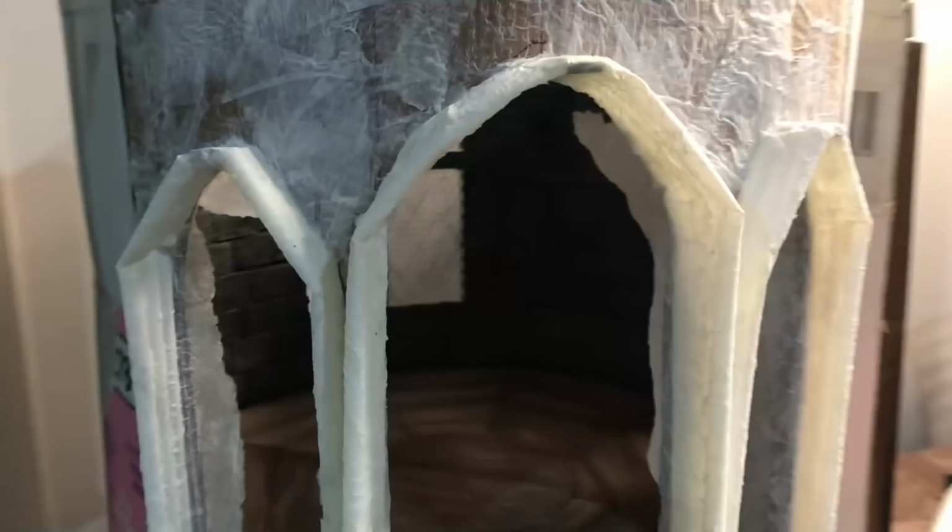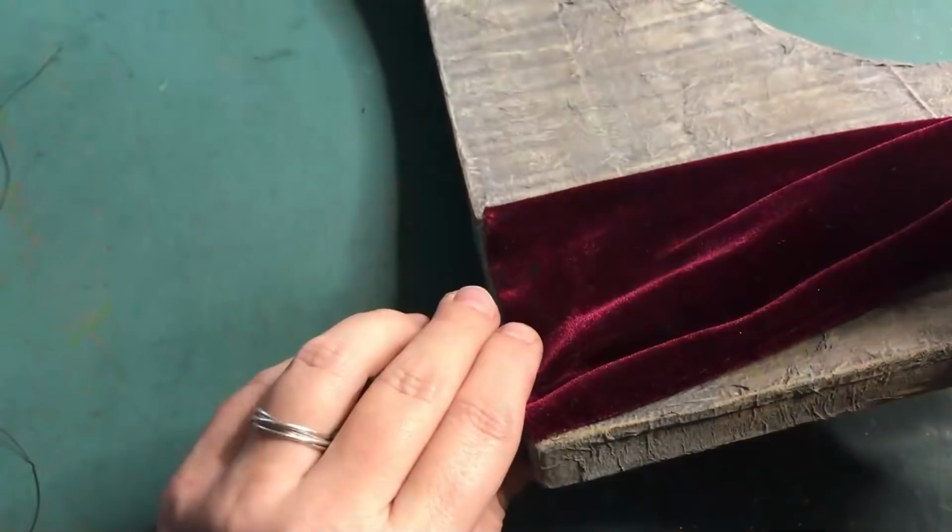The arches and the curtains were added in part 9 and this is where Dumbledore's office really came together for me. I might have cried at my achievements at that point.